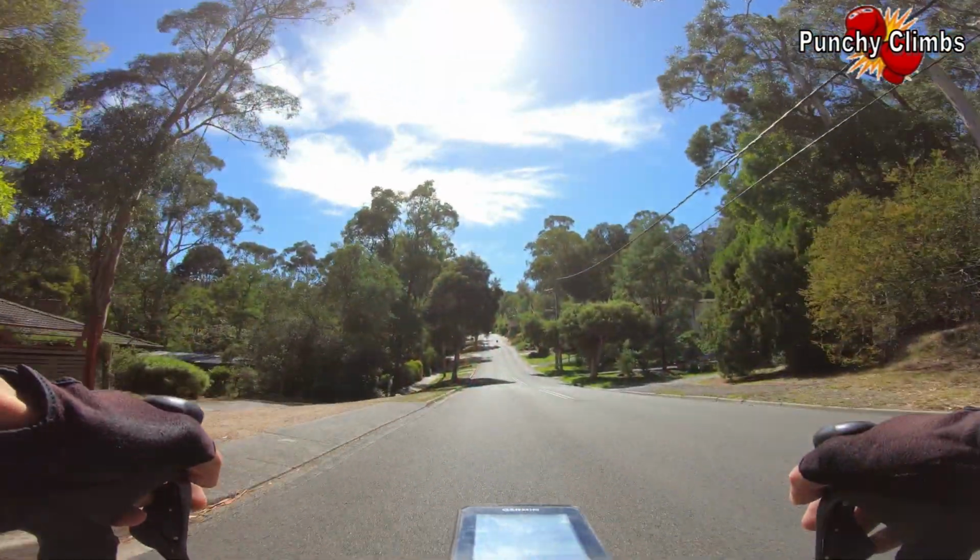So that's the Top Gear Punchy Climb. This is an all category Punchy Climb. I'm right here now at Sandell Road. The segment's just down there. I'm gonna give it a go now.